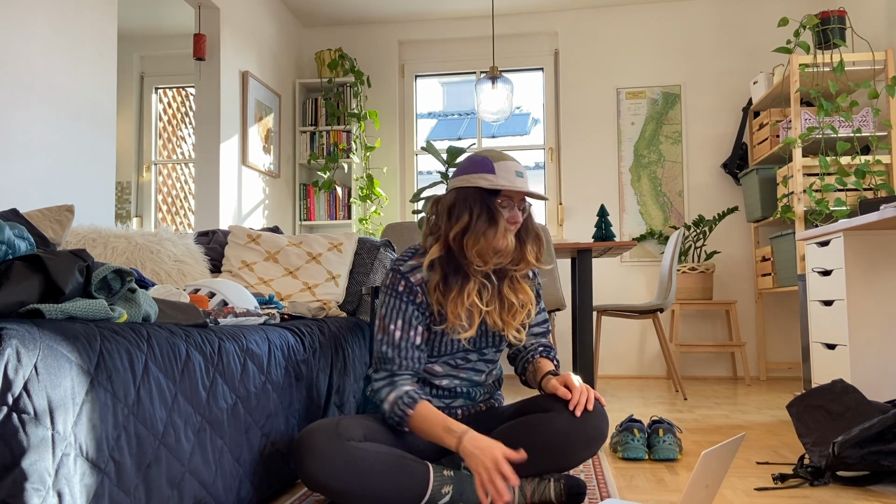The third thing, it's also a small thing that gave me a lot of joy, is this hat. It is so lightweight, it weighs literally nothing. I don't even feel that I'm wearing it. It looks cool, it makes my face have shade.